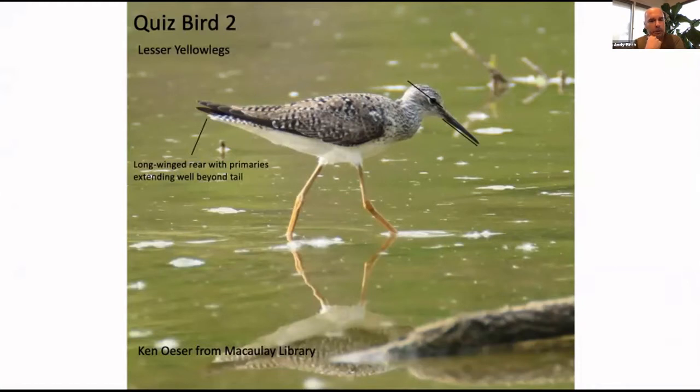It's a bird in alternate plumage, also photographed in May. It has a fairly clean white belly with little to no barring on the flanks, unlike that greater that we saw in the previous slide that was also photographed in May. Lesser can show prominent flank barring, but it wouldn't usually extend extensively across the belly.